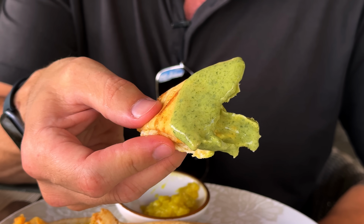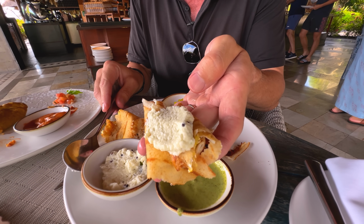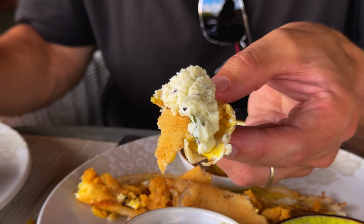Cheers. That's a good chutney. A cool, refreshing mint chutney. Here we have the coconut. Look at that big dollop of coconut chutney. Coconut chutney is one of my favorite of all the chutneys. Slightly sweet, refreshing, coconutty. It's delicious.